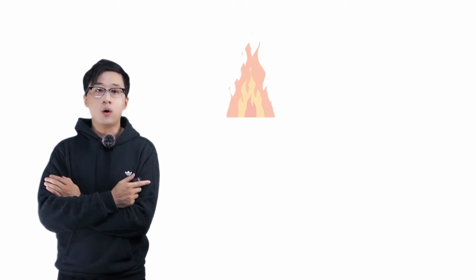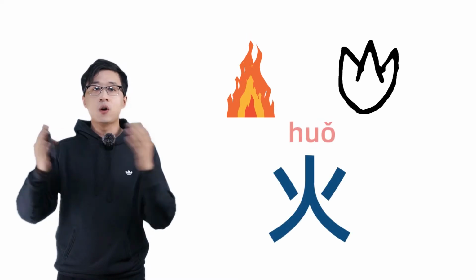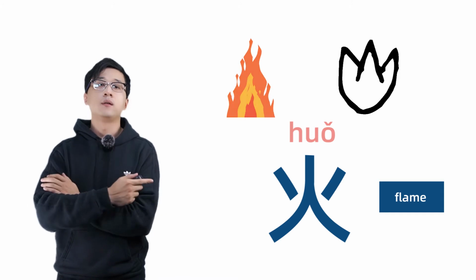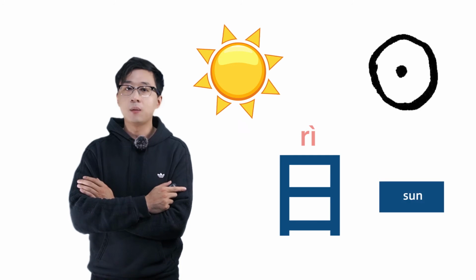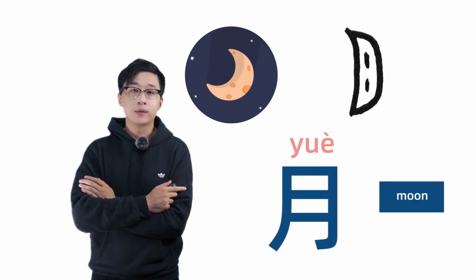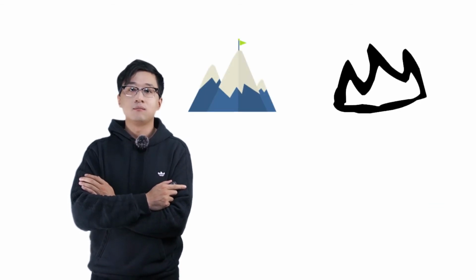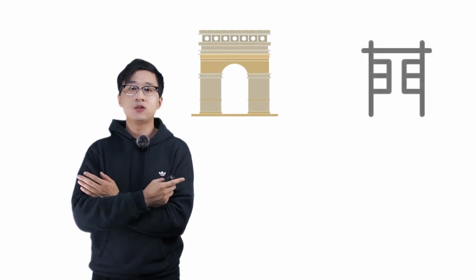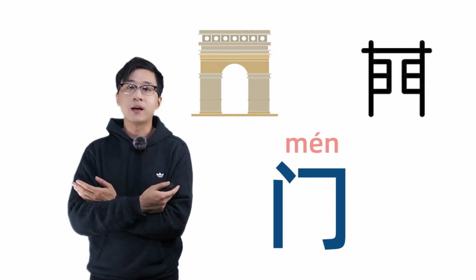Here comes 火, fire. See this person with 2 arms waving, or imagine what a flame looks like. 火. 日. The sun is originally a pictographic character, coming from the shape of the sun. 月. Moon. It is also pictographic, comes from the shape of a moon, and of course not a full moon. 山. Mountain. Pictographic again, from the shape of the mountain. 门. A gate or a door, another common pictographic character depicting the shape of a door.